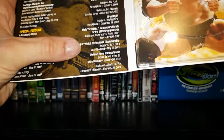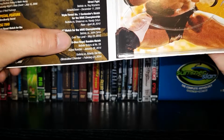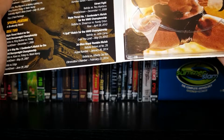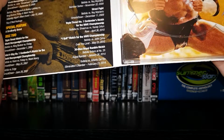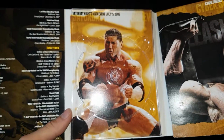This is pretty much false advertising here because it's not the full Rumble match. It's just he enters at number 28, so it's like the last 2 minutes of the match. And Batista versus Alberto Del Rio from Elimination Chamber 2014. Pretty good match selection. I mean, not the best.